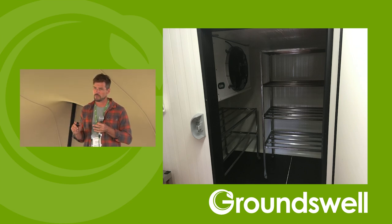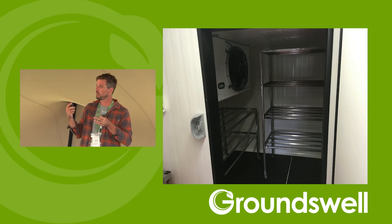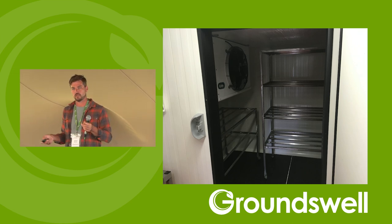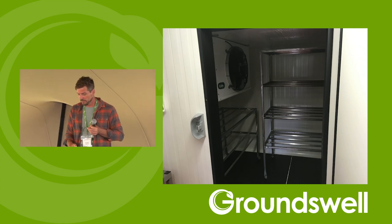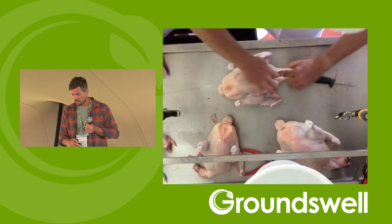So if you make this kind of facility, you should always invest at the scale that you can imagine growing to. You don't want to be buying blast chillers and then scaling up because people love your chicken and having to buy another blast chiller. It's expensive bits, right? So you always scale things to where you're going to end up. So very simple.